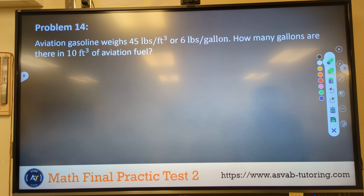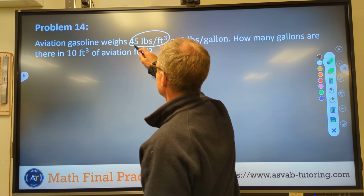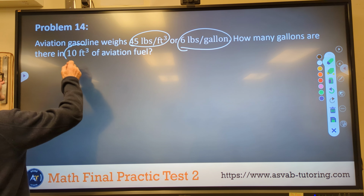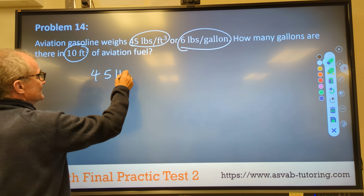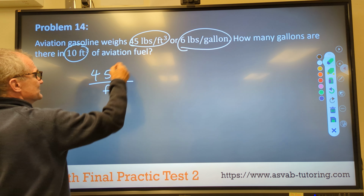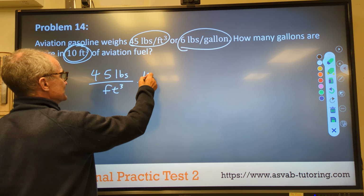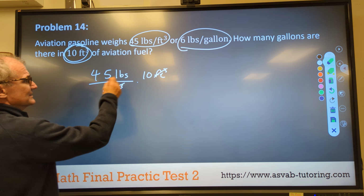Problem number 14, aviation gasoline weighs 45 pounds per cubic feet and 6 pounds per gallon. How many gallons are there in 10 cubic feet of fuel? Well, I have 45 pounds per cubic foot, right? 45 pounds per cubic foot, and I have 10 cubic feet. So let's just figure out how many pounds I have first. So I'm going to multiply these together because I have 10 cubic feet. My units are going to cancel, and I can see that's going to give me pounds.